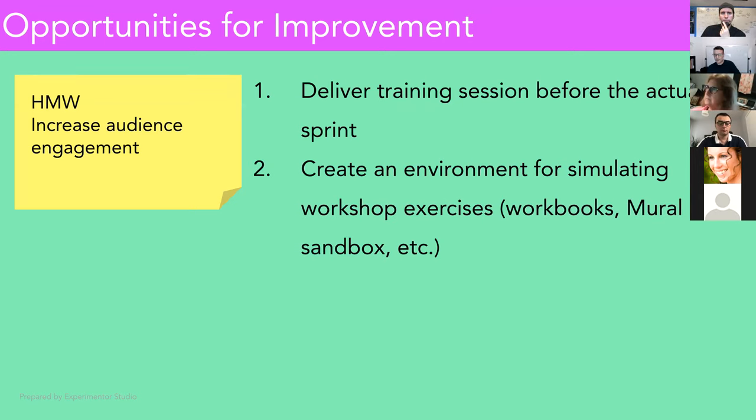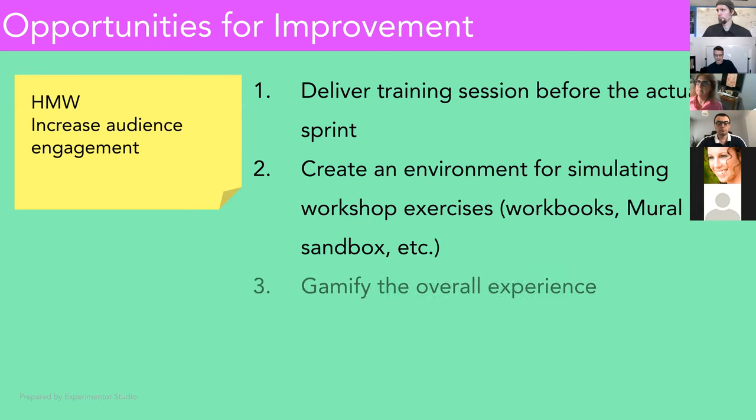The second would be to create an environment for simulating all the workshop exercises, like preparing workbooks or having some sort of sandbox environment in Mural. We can come up with multiple ideas. But this is something that we want to focus on, creating a way for the audience to at least simulate the work being done in the sprint. It's one of my, let's say, personal concerns.